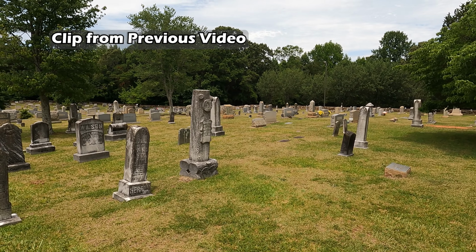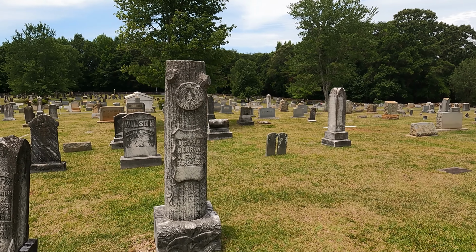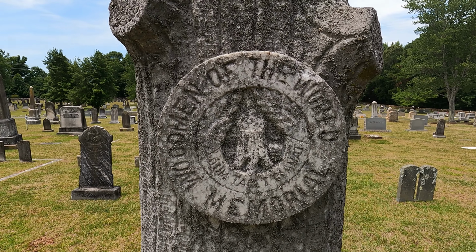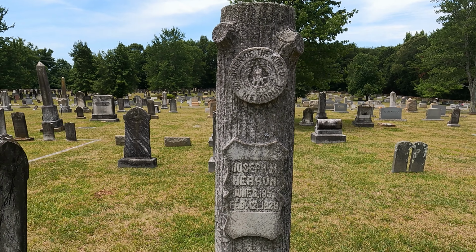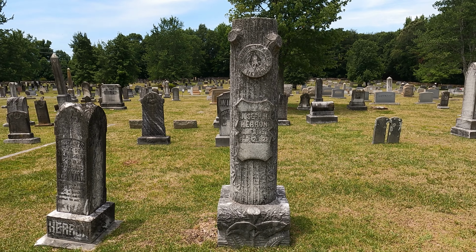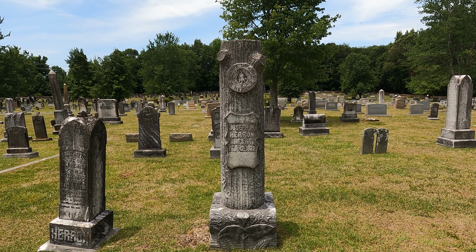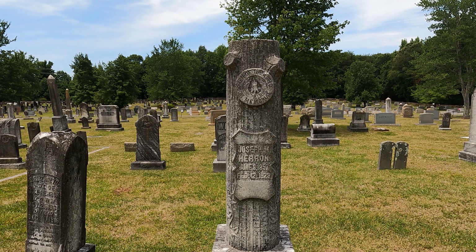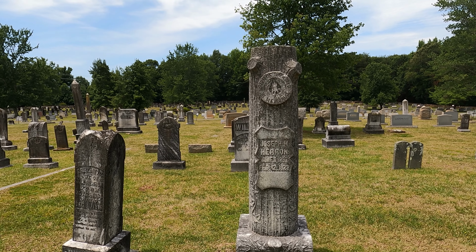And this is a more common style than you would think. There was something, I think it was an insurance company called the Woodmen of the World, and part of that policy was you would get a gravestone of your choice, depending on how much you pay, of course. I want to do a video on that because I've seen that a lot in the Charlotte area, and there's many different styles, but that one seems to be the more common style. But that's really cool.